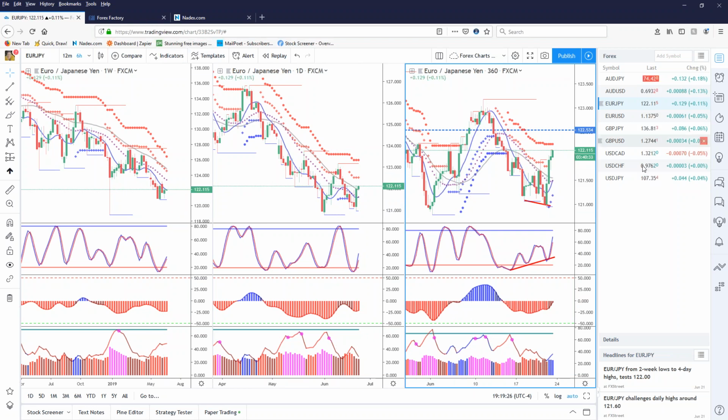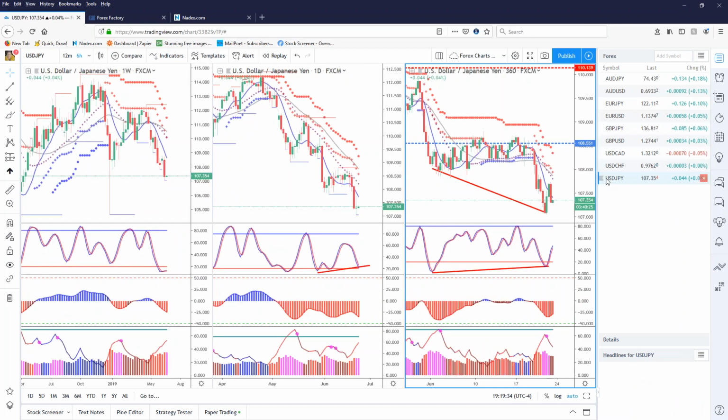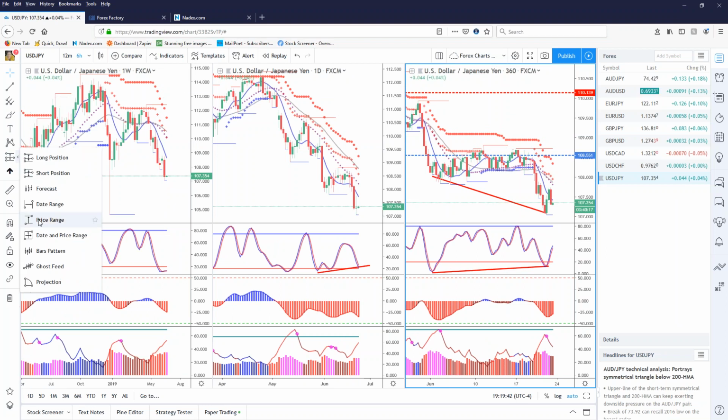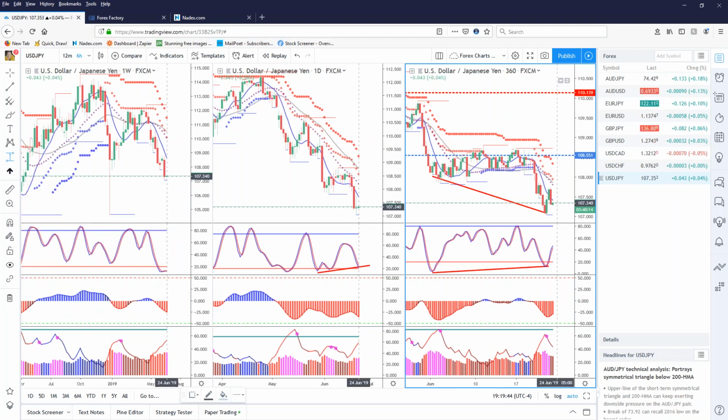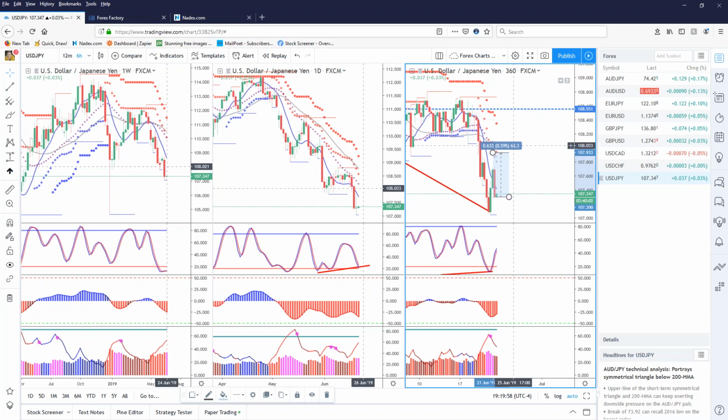And a lot of times, for example, let's say the British pound, no, British pound yen's not a good one because it doesn't have the touch brackets. So let's go to the USD yen. One of the cool things I like about the TradingView platform is you can always measure the profit potential with that little tool there. In this case, up to this ATR, in other words, if it gets up to this ATR, that's a potential of about 59 pips.